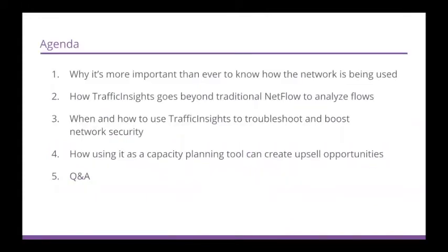Our Director of Systems Engineering, Steve Petryschuk, is diving into Auvik TrafficInsights. Specifically, he's going to be talking about why it's more important than ever to know how the network's being used, not just how it's performing. A little bit about how TrafficInsights goes beyond traditional NetFlow to analyze all traffic flows, even if it's encrypted traffic.